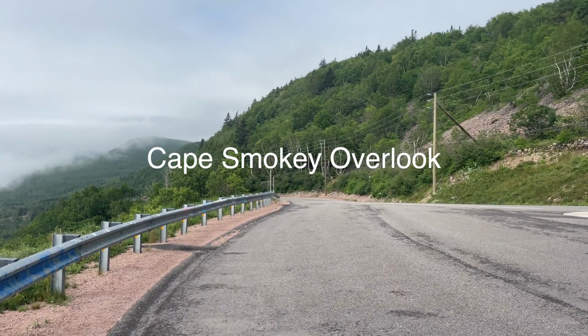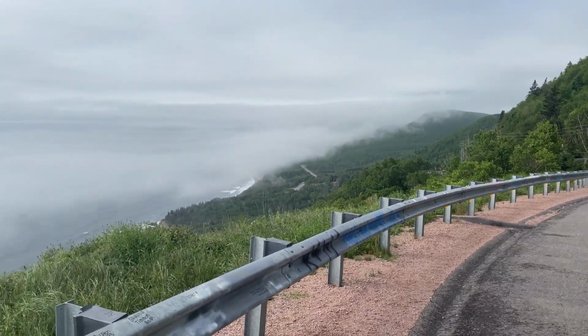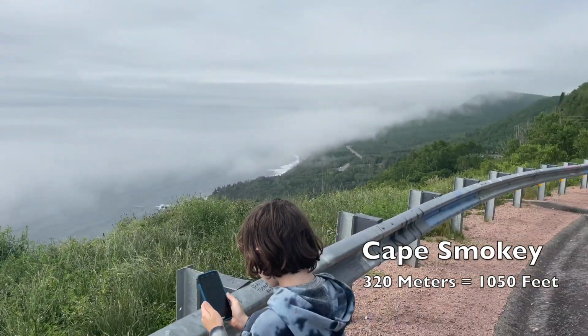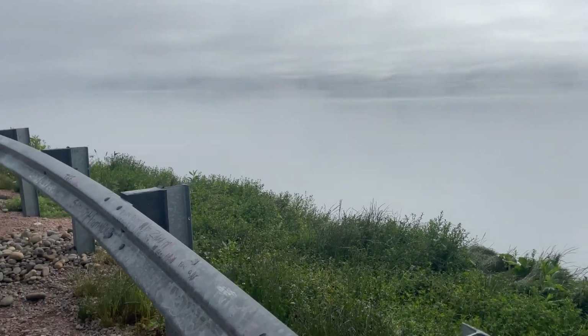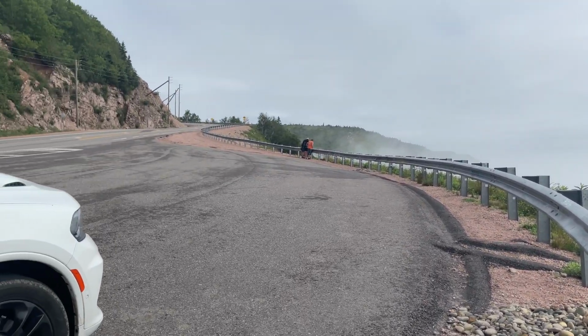Pulled up by Cape Smokey, and it's living up to its name. You can see the fog rolling in. I'm not sure how tall this is, but this is just like a whole carpet of clouds just kind of rolling in. I actually feel like we're in heaven. Super cool.